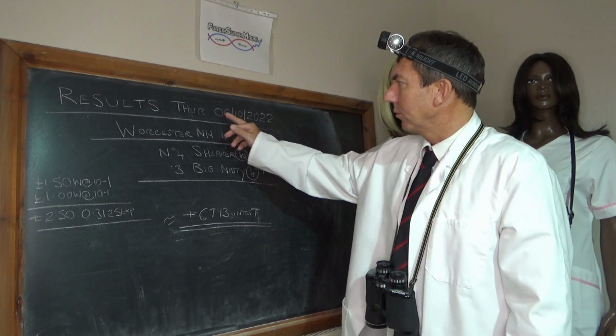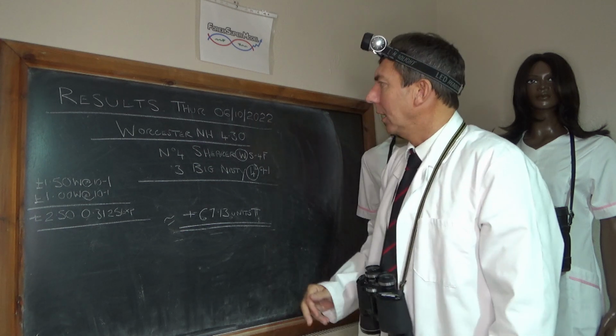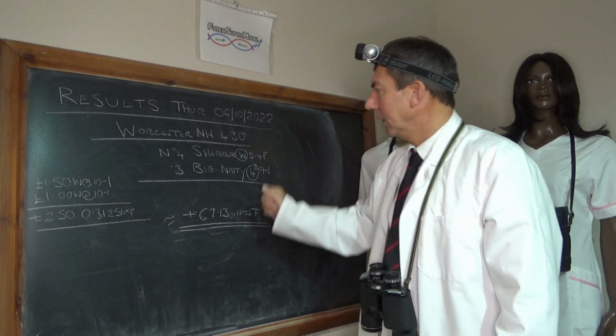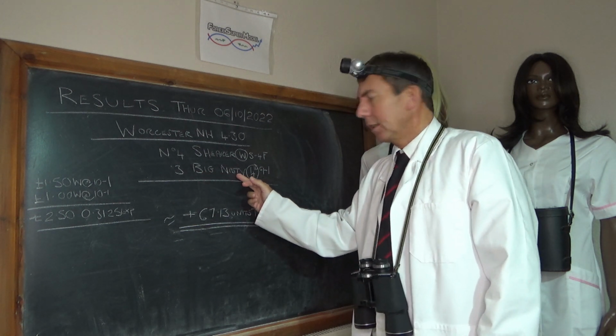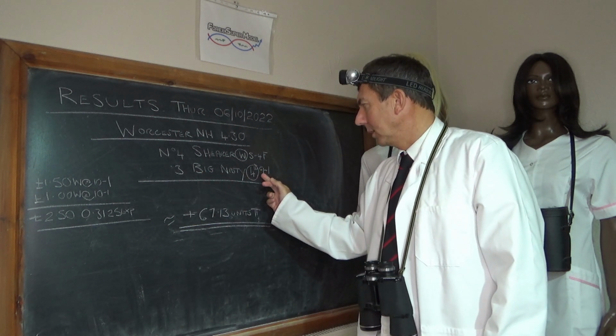Quick look at yesterday's result for Thursday the 6th. Worcester on the National Hunt, the 4:30. We were on this number 3, Big Nasty. There were 4 in the race, and it came last at 9-1.